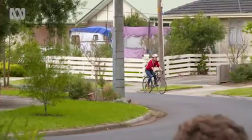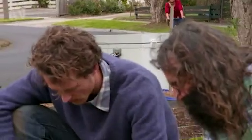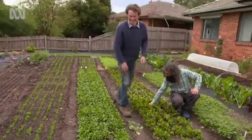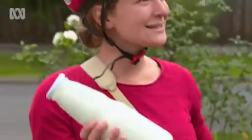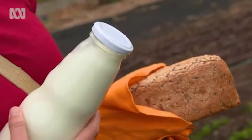Simeon also swaps produce and barters with friends and neighbours. One of these is fellow gardener Angelica. Oh, hey, Angelica. Hey, Sim, how you going? Yeah, very good. What have you got to trade today? I've got some fresh goat's milk, milked this morning. Good. And we've got some bread from Ollie that I picked up around the corner on the way down.